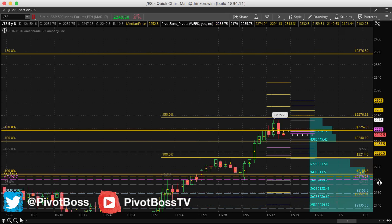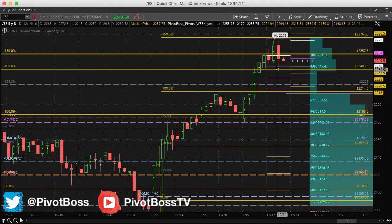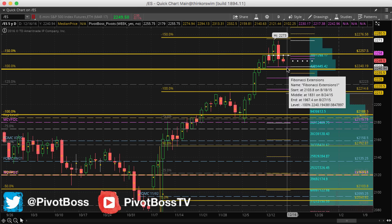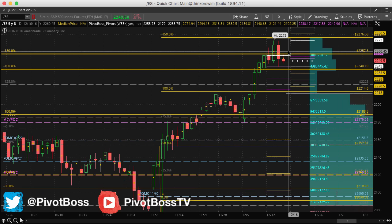I think today, more specifically, could be an inside day or a digestion day ahead of the bigger move Friday. So just keep an eye on 2240 on the downside. Above 2257 could retest recent highs.